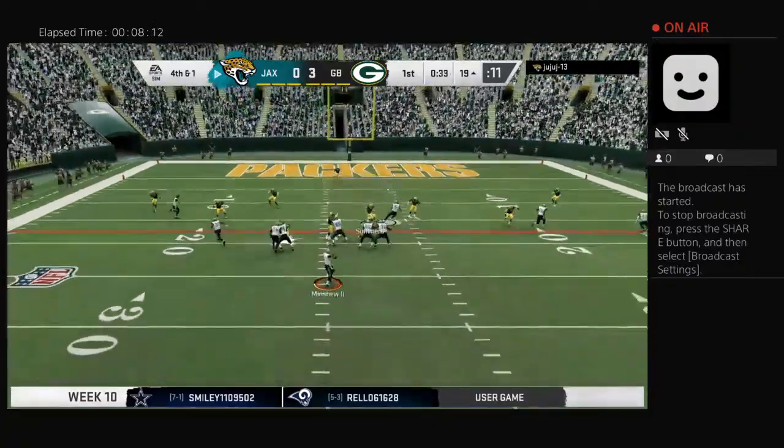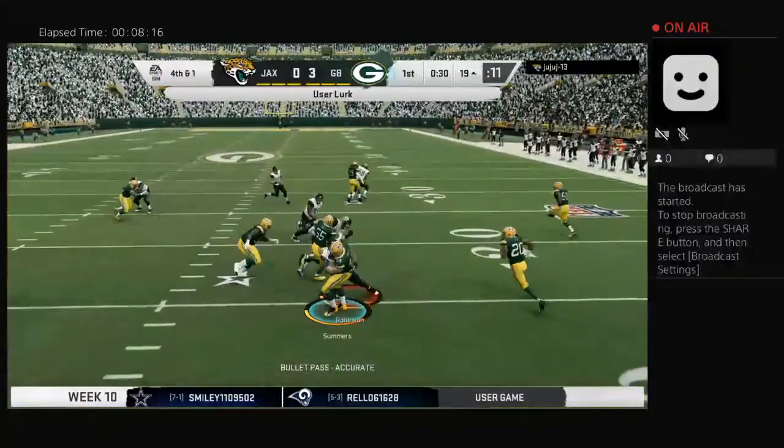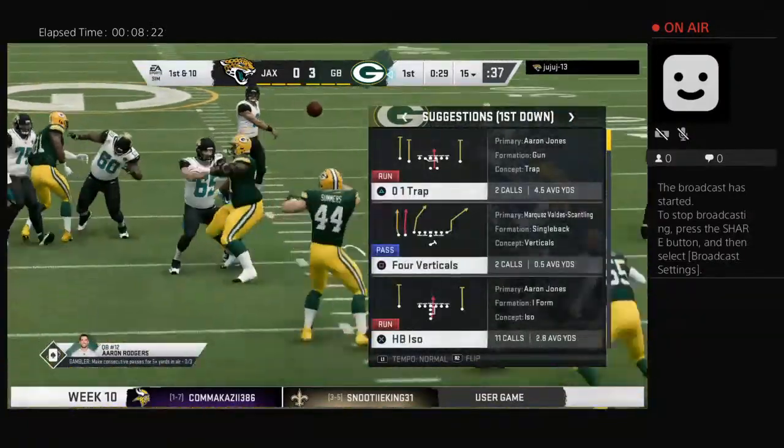Snap. On fourth down, Minshew into heavy traffic, and it's intercepted. Picked off at the 13. And a big turnover there as his guys will get the football back.